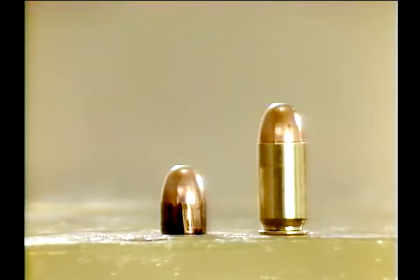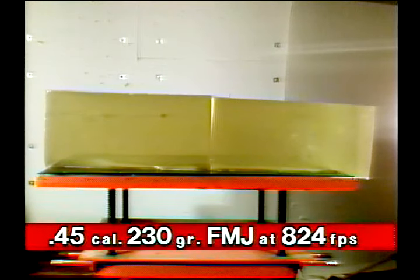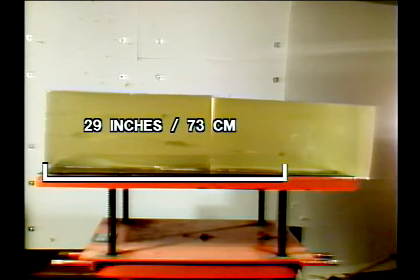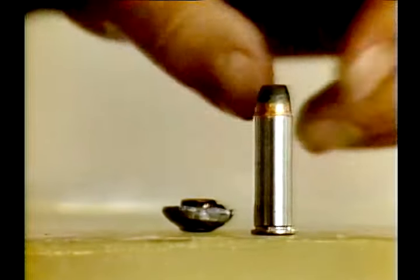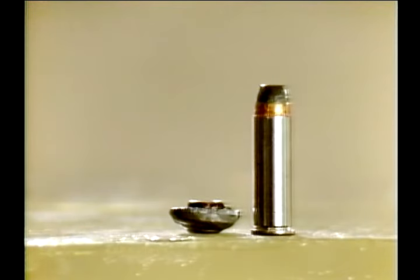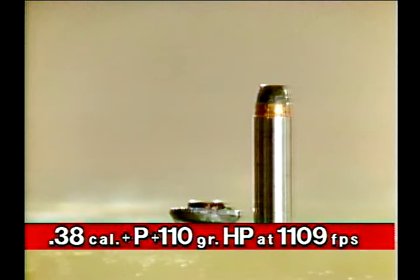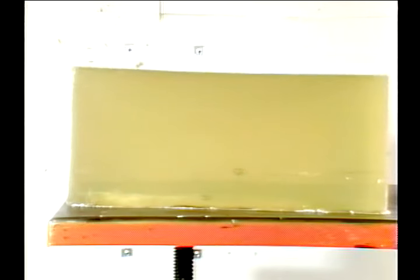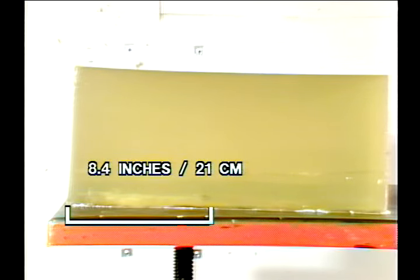Now compare the performance of one of the lowest rated bullets in the RII study, the 45 caliber 230 grain full metal jacket or ball round. Here we have a penetration of over 29 inches, certainly enough to penetrate through an arm and a body from any angle, and perhaps too much penetration, but that's something we'll discuss later. Let's take a look at a few other rounds. This is a very hot 38 caliber, 110 grain hollow point round, which has been issued to the Secret Service. Note that we have a penetration of 21 centimeters, or about 8.4 inches, certainly less than adequate.